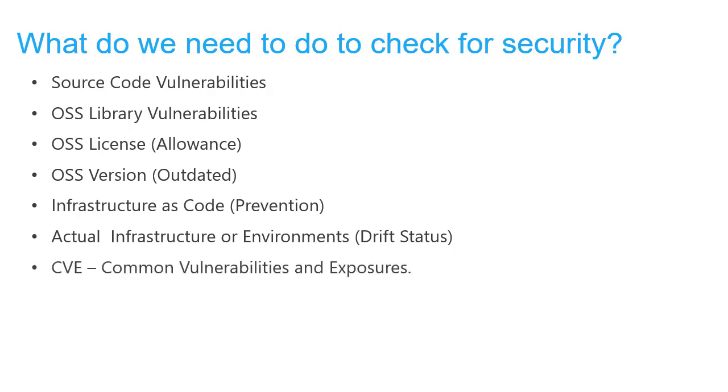Also check for common vulnerabilities and exposures. There is the CVE database, which has common vulnerabilities and exposures. I will show the website so you can use it to search for common vulnerabilities in their database, for example.